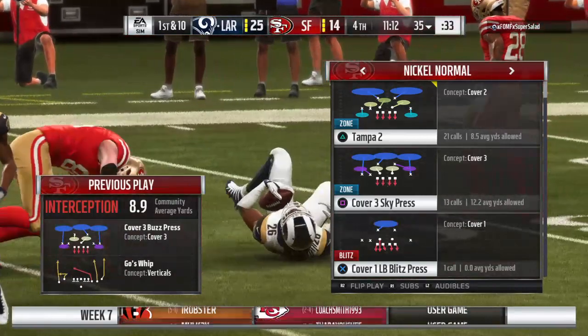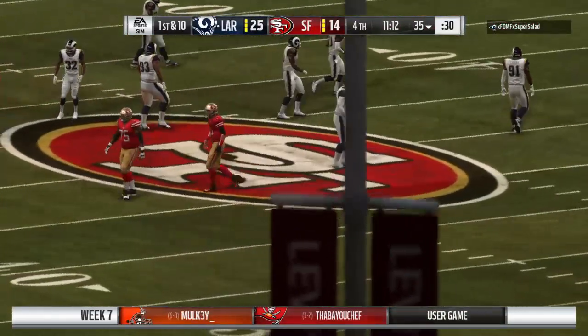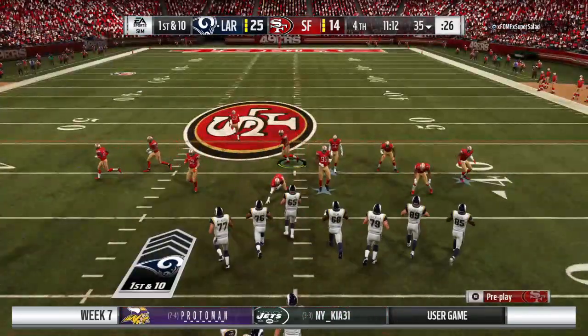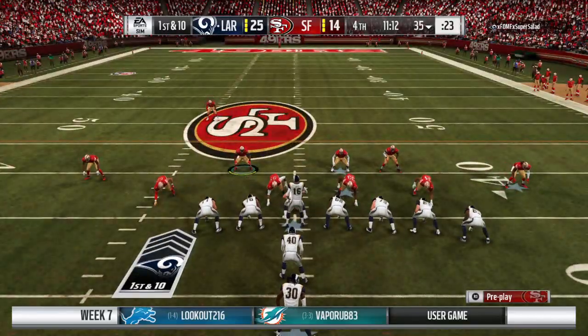Partner, we always talk about possessions being at a premium in these games, and now in this situation, throwing an interception here when you have to claw your way back in, that one's going to hurt in a big way. Good starting field position for them as they come up 1st and 10.